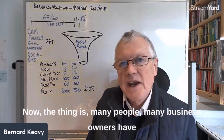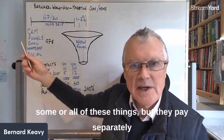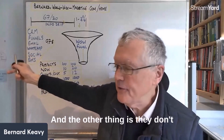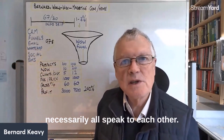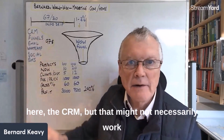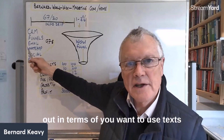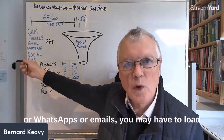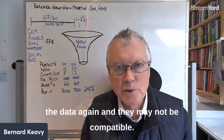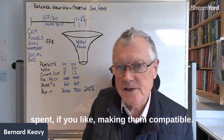Now, the thing is, many business owners have some or all of these things, but they pay separately for all of them. So that can be expensive. And the other thing is, they don't necessarily all speak to each other. So you might load your data onto the CRM, but that might not necessarily work out in terms of you wanting to use texts or WhatsApps or emails. You may have to load the data again, and they may not be compatible. And there's a lot of time and effort spent making them compatible.